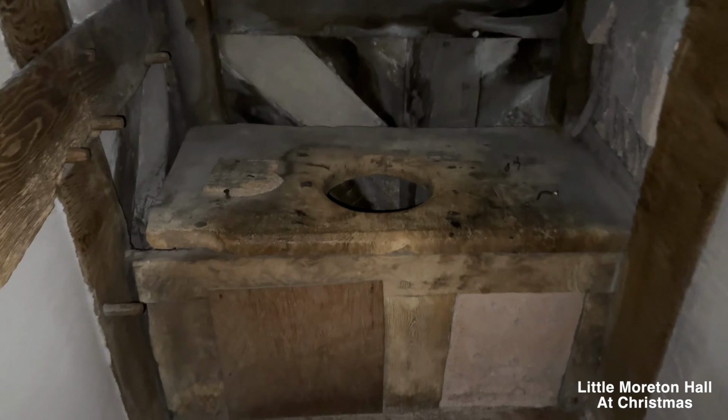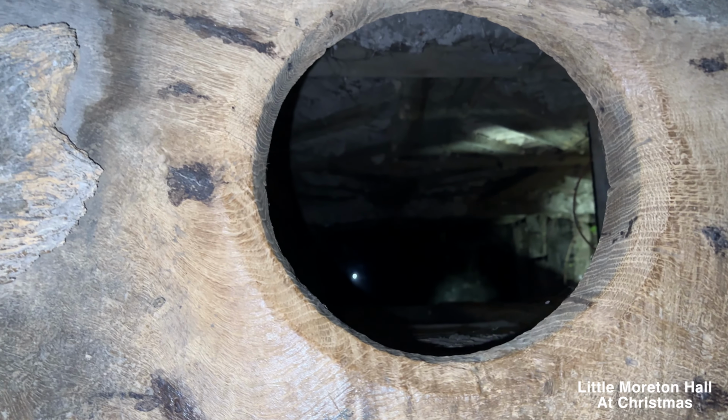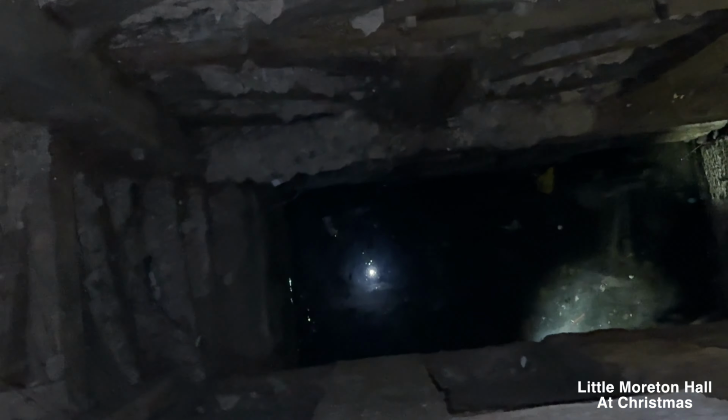Tudor toilet. It's a little bit dark in here. If we put on the light, we can now see. And there we go. The Tudor dunny. Whoa, it's a long way down there. It goes straight into the moat. I don't know if you can see down there, look at that. Wow. Well, that is the dunny.